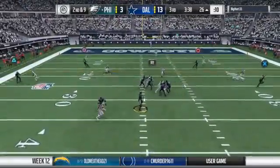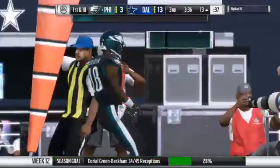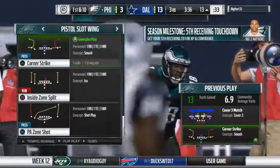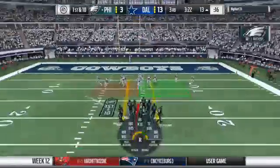On second down, here's Wentz. Complete on the right side to Green Beckham. 13 yards down to the 13. And the offense readies for play number 10 of this series.